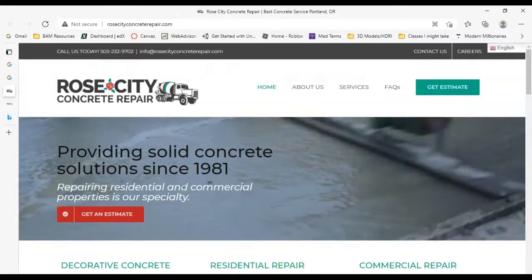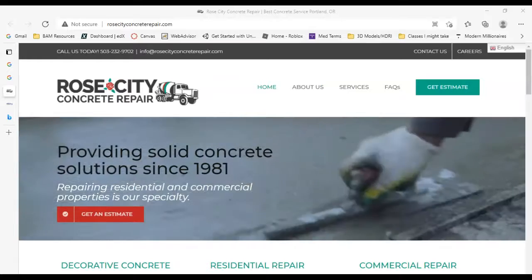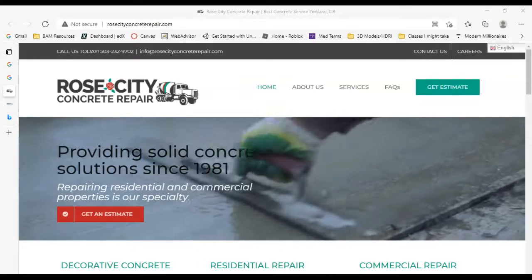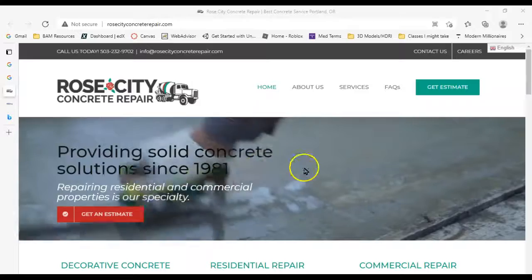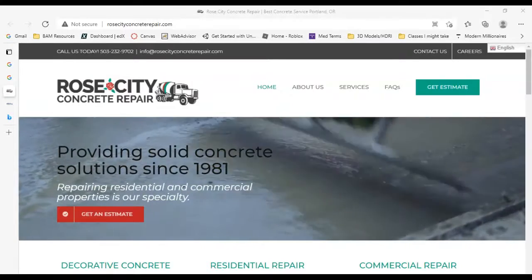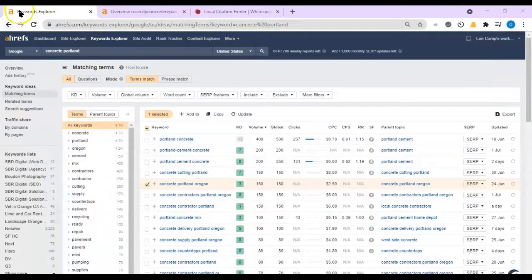Okay, so now we're done talking about content. I'm going to do a quick calculation for you. So I'm going to go over to one of the tools that I use. This is called Ahrefs, and I put in Concrete Portland because that's the industry I'm focusing on, and it spits out all of these awesome keywords that have to do with concrete in Portland.